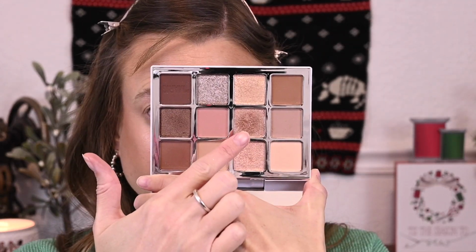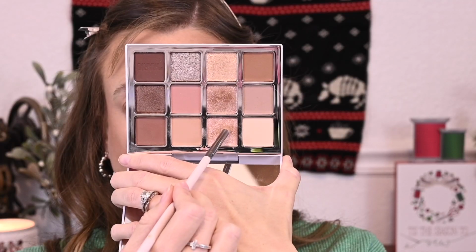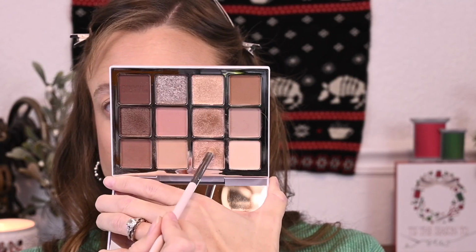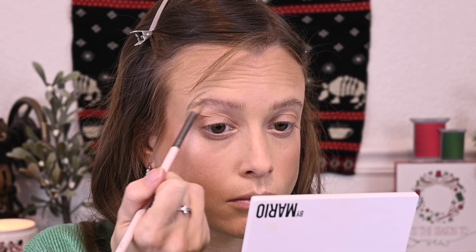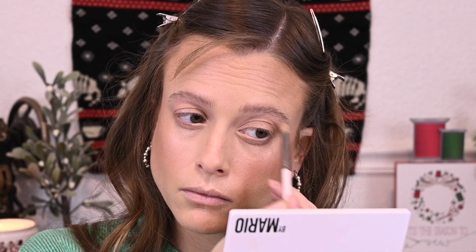I love the fact that if I'm going on vacation, I can just take this and I would be able to do an everyday look, or, you know, create a night look. Now, the mattes I feel like are beautiful. They blend really easily. When I tested this out, I was surprised that my crease was blended out in 2 seconds. I was really surprised by that.